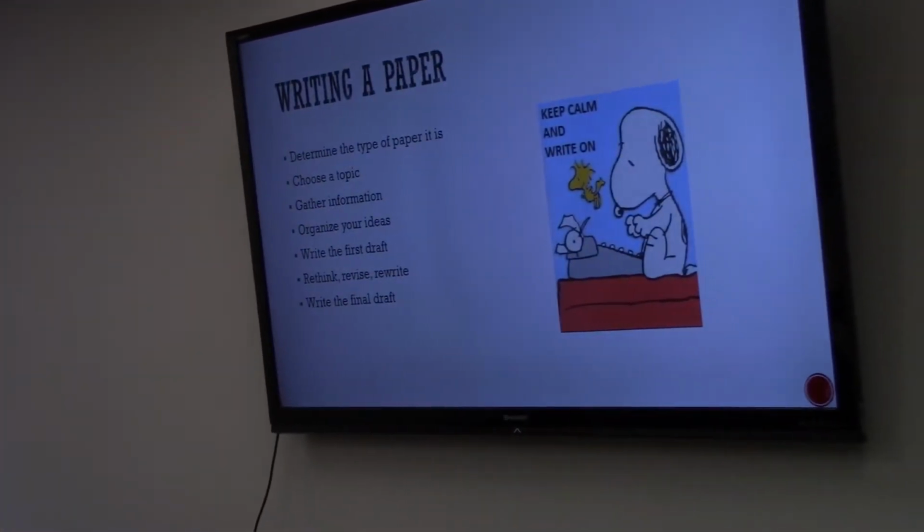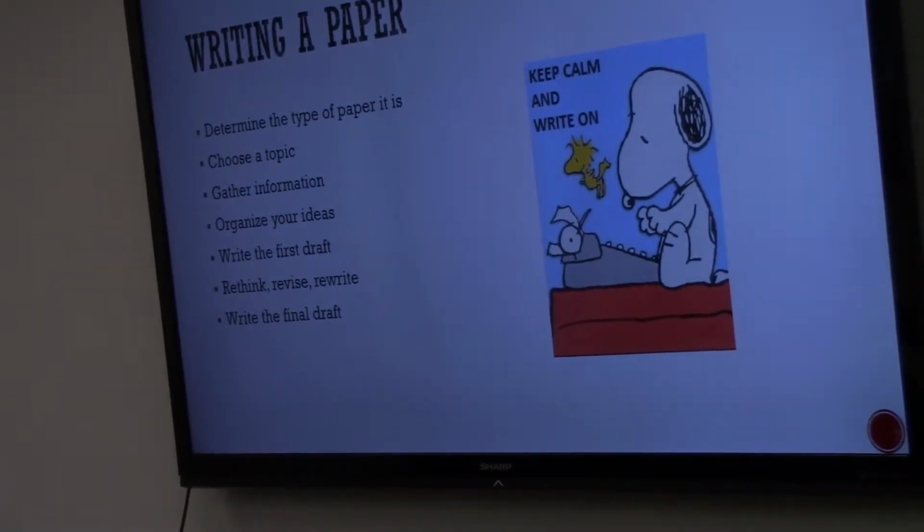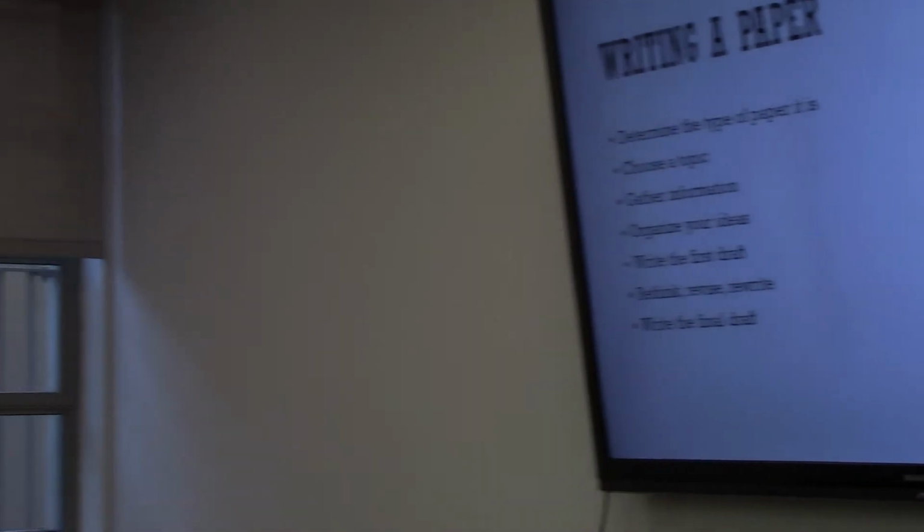Writing a paper, there are 7 steps. The first one is to determine the type of paper it is. The second one is to choose a topic, then gather information, organize your ideas, write the first draft, rethink, revise, rewrite, and then write the final draft. Do you guys remember going back to middle school with the writing process? Can you tell us if that's in high school?